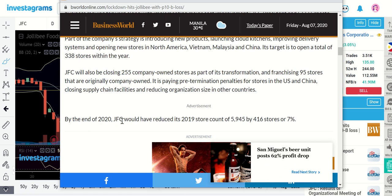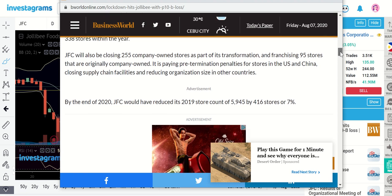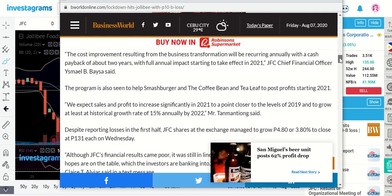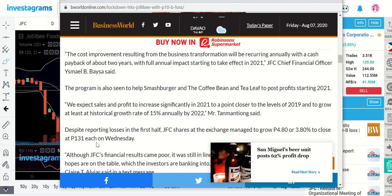By the end of 2020, JFC would have reduced its 2019 store count of 5,945 by 416 stores, or 7%. So wow, 416 stores to be closed. Despite reporting losses in the first half, JFC shares at the exchange managed to grow 3.80% to close at 131 each on Wednesday.